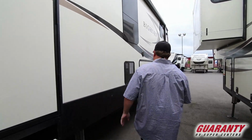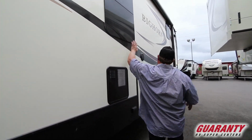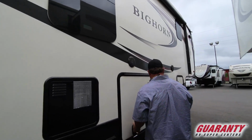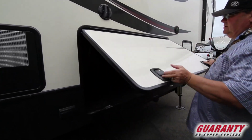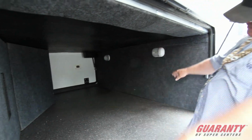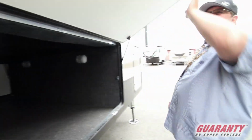4 Seasons coach. Like I said, those are the frameless windows. You got your electric awning with LED strips underneath. You got big storage here. It's a heated storage, fully enclosed. You got a spot for TV plug in there. Vent right there, so like I said, it's heated storage. Most units don't do that.